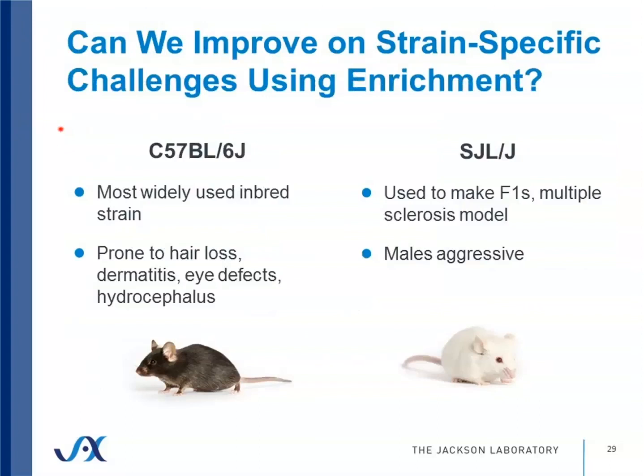As another means to ameliorate strain-specific breeding and husbandry challenges, JAX uses enrichment, which can improve the health, well-being, and breeding efficiency of some of our mouse strains. Let's discuss the impact of using enrichment for two of our strains, C57 Black 6J and SJLJ.